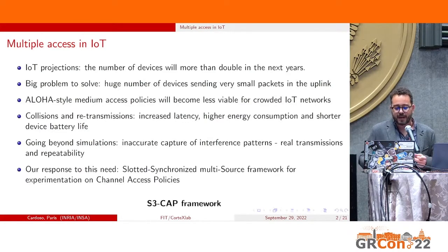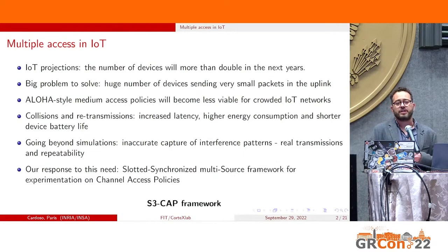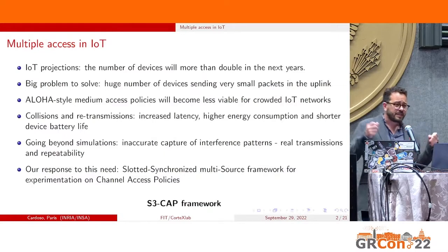So that's why we came up with S3CAP, which is a framework which runs on CorteXlab, but not only, as you will see later, and it allows researchers to actually try out new techniques with real transmissions.